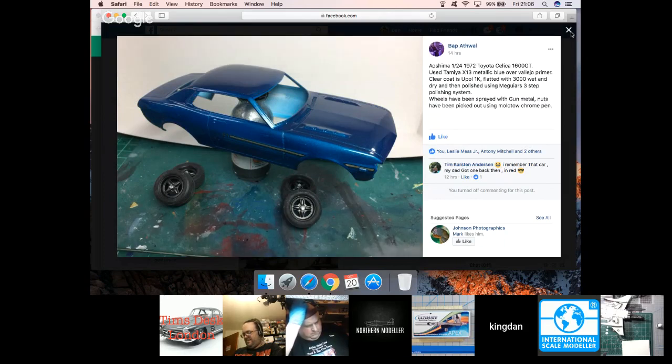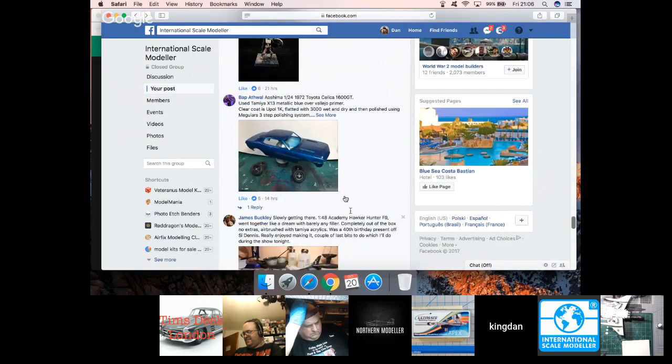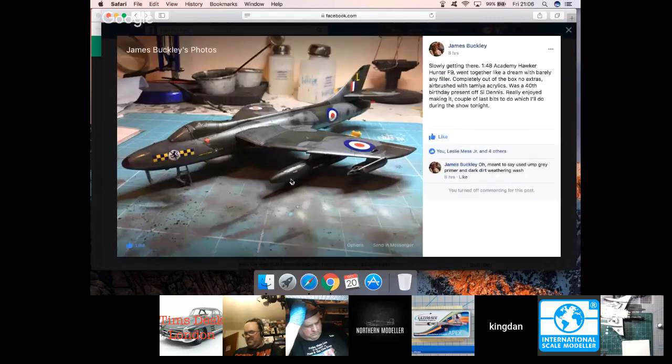But I do like that kit. It's a lovely shape and all. I do like it. I like this as well.